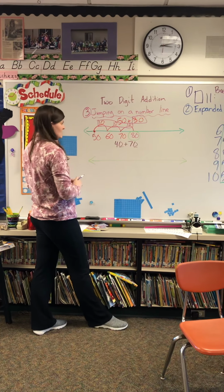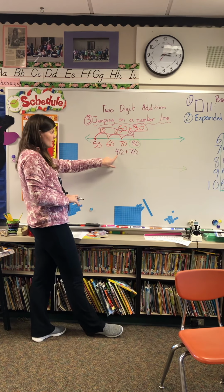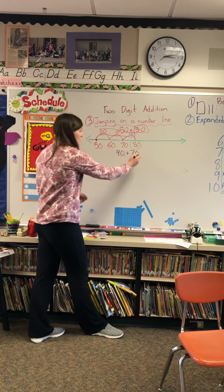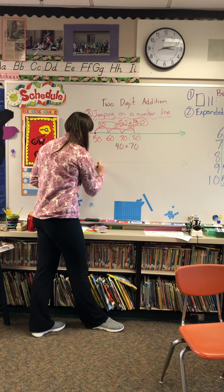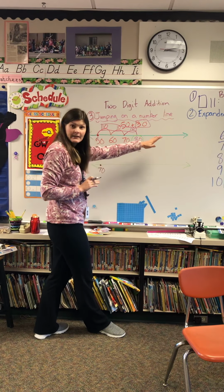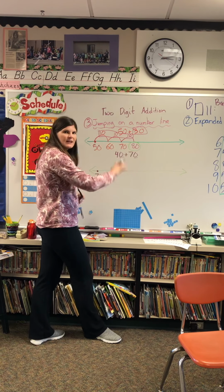There's just tens. So do I start with 40? Is that my biggest number? A lot of times people want to start with this one. It is not my biggest number. My biggest number is 70. So I'm going to come on over here all the way to my left, and I'm going to be moving to my right, because as I jump, my number is getting bigger.